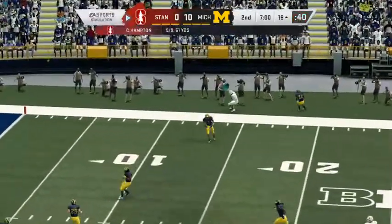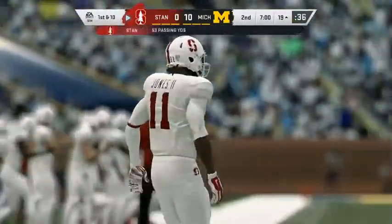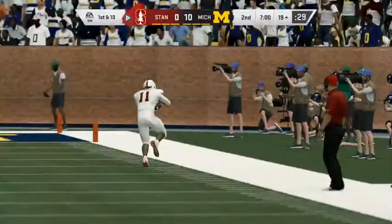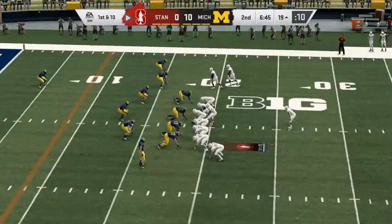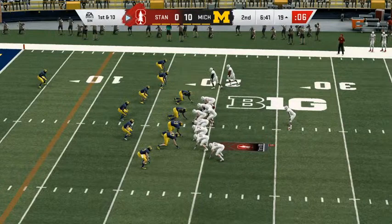Now a quick throw, and that's complete on the hitch route. And he'll go out of bounds in the red zone just inside the 20. 7 yards there and a 1st down. A little football 101 there. You just see the receiver try to run down the defender, meaning he goes right at him and really tries to move him a little bit towards the center of the field so he can put his foot in the ground and break to the out, to the sideline, and make a catch.